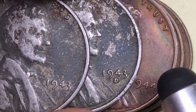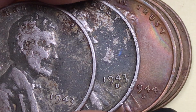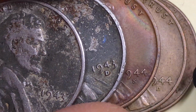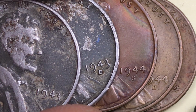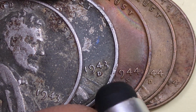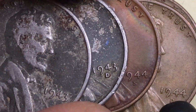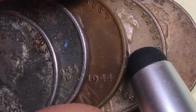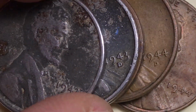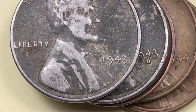Now, some people say that the way that they got the copper and the bronze from these was to get shell casings back from ammunition that was shot off in Europe, but that's extremely unlikely. How about the other rumor that they got them from the training facilities in the United States? They used the shell casings and recycled that copper for pennies. That's a possibility.